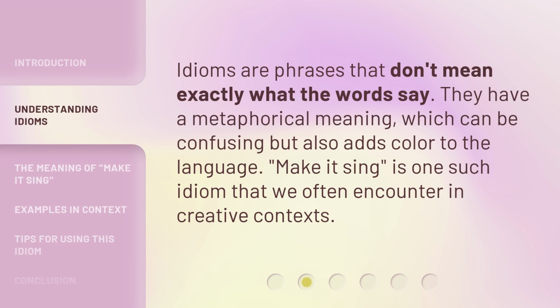Idioms are phrases that don't mean exactly what the words say. They have a metaphorical meaning, which can be confusing but also adds color to the language. Make it sing is one such idiom that we often encounter in creative contexts.